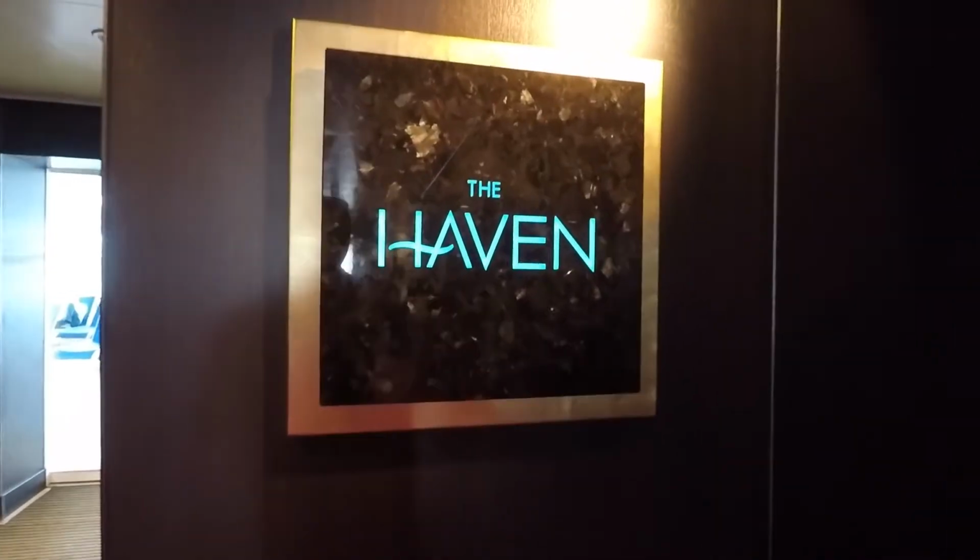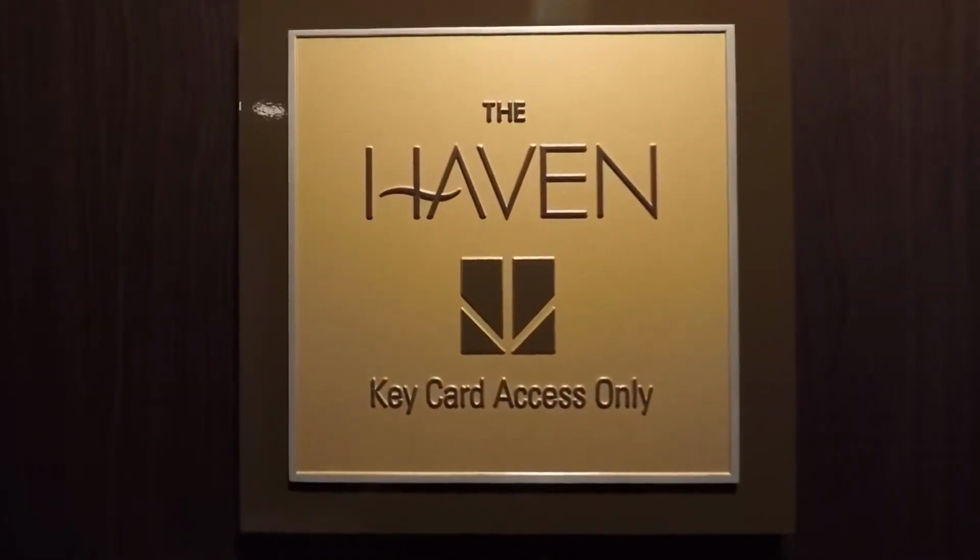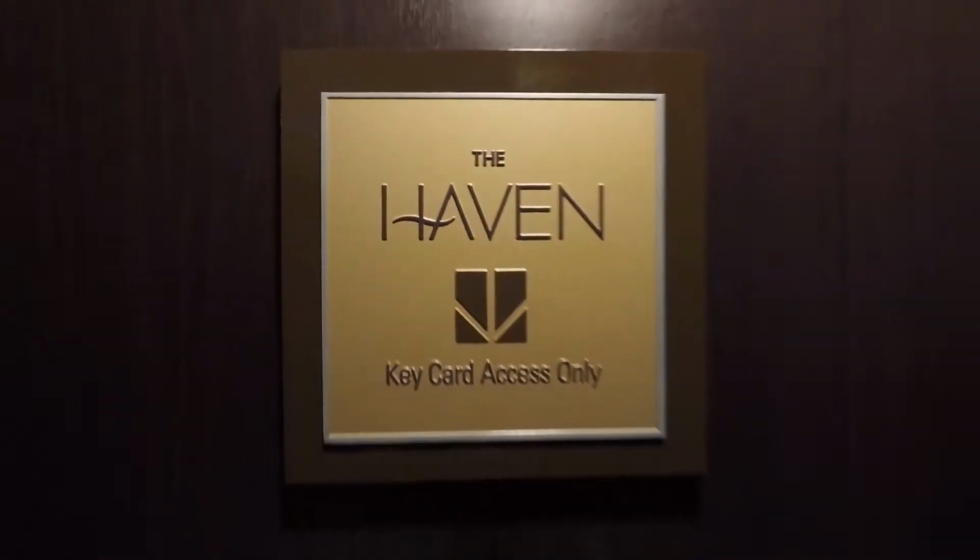Over on this side, we have the Haven Suites area. This is exclusive to those who have booked the Haven. Unfortunately, I could never get in, at least just to film part of this tour, because it is keycard access only.